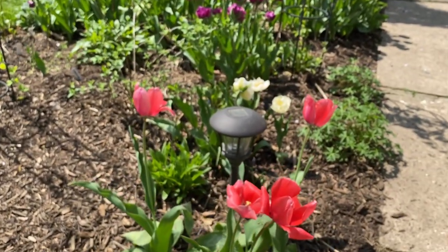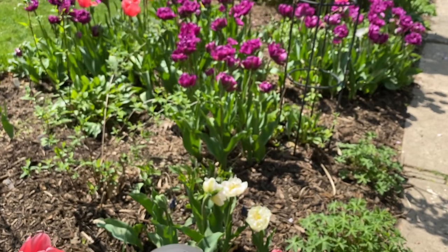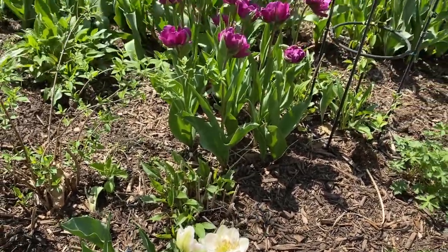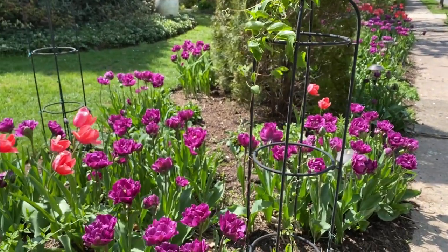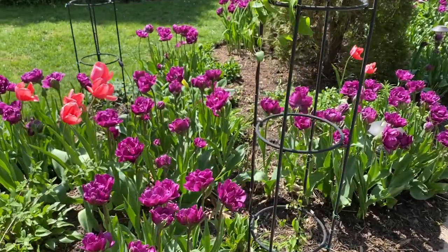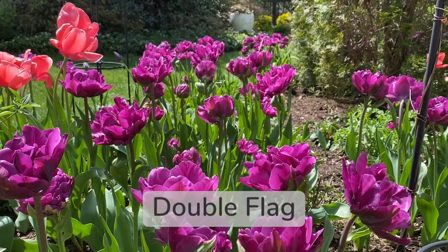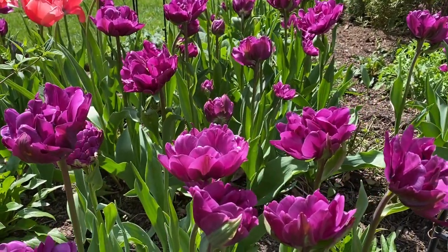Now these right here are pink impression tulips, and I've had them here for about a couple of years. These are mandile tulips. I will have a better example of them down in the sidewalk right there. Now the majority of the tulips that I have here are called double flag tulips, and these are the beautiful purple tulips, and some people say they look like peonies. They totally do to me. They are absolutely gorgeous double tulips.